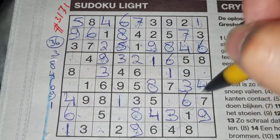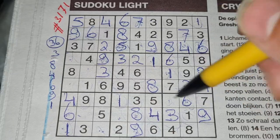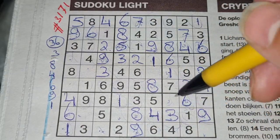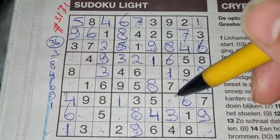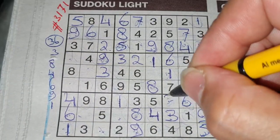1 number left in this big square. 1, 2. The 2 is missing. Alright. 2 numbers left in this big square. 1, 2 is missing. 3, 4, 5. 2 and a 5. We see here 5, no 5 there. 5 should be here, and a 2 goes there.